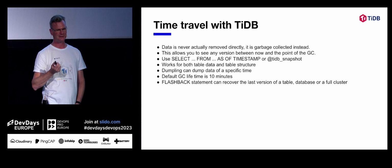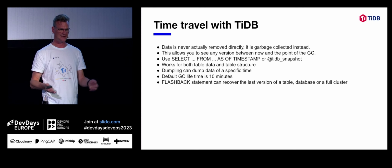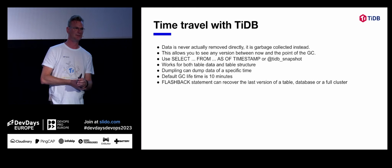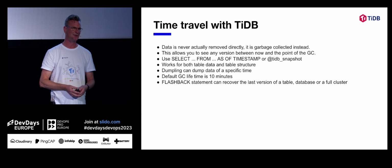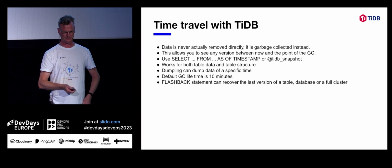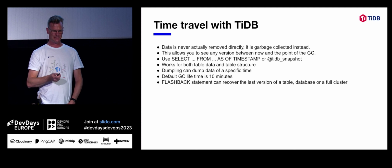It also allows you to do select from as of timestamp, so you can select something from the last 2 minutes, or depending on the GC, the last hour or anything like that. So that's quite good if you did do a change and oops, did I do the right thing, that you can actually compare with old data as well. And that also goes for the table structure as well. So even if you go back, you will have the old table structures as well.